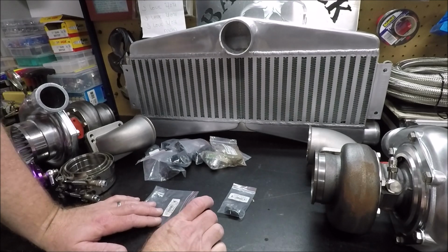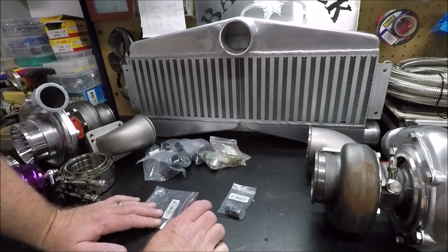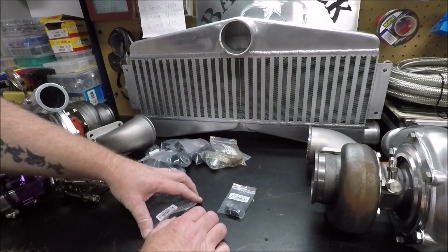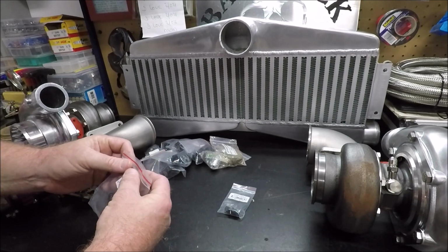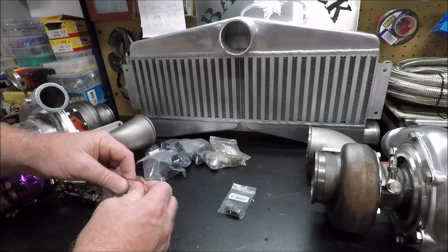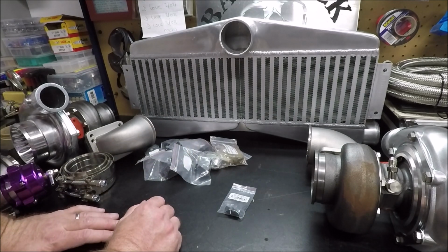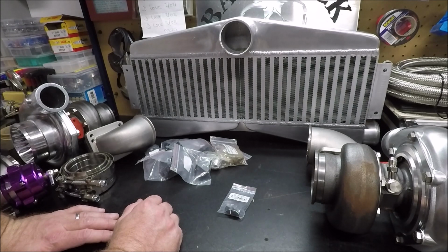That is literally the only part that I still need to order for this whole turbo thing, because like I said, I'm still up in the air, and I may be up in the air until we get everything mounted and I see how long the lines will have to be. At that point I'll probably make my decision if I just want to make some dash 4 braided stainless lines or if I want to make hard lines. So you guys will know when I know on that one.